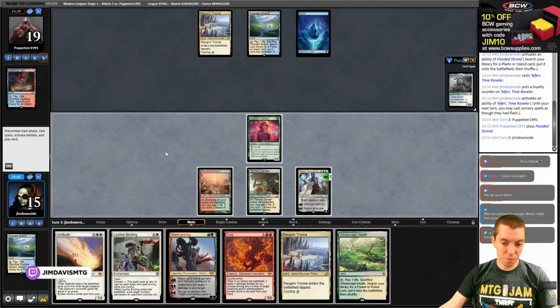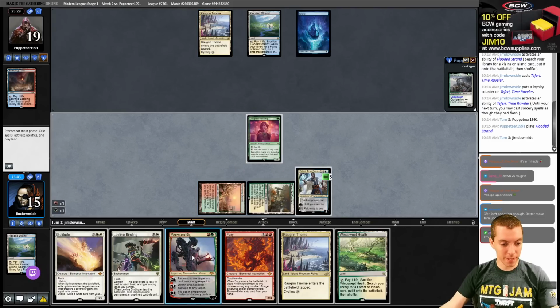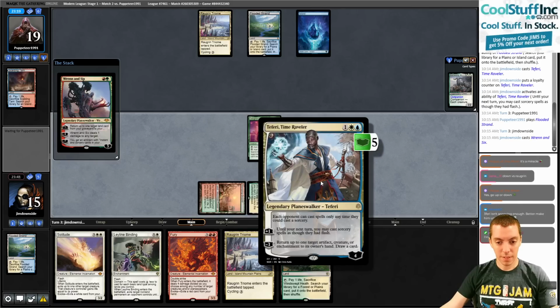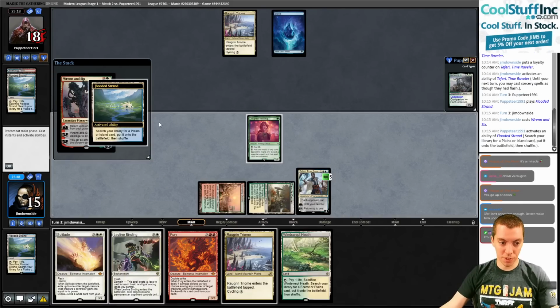I mean, we just play Wrenn, attack for 1. Like, you have Teferi in place. They can't play any spells. This is fun. There is some allure of just playing all the really good cards, you know? It is counterable, per se.